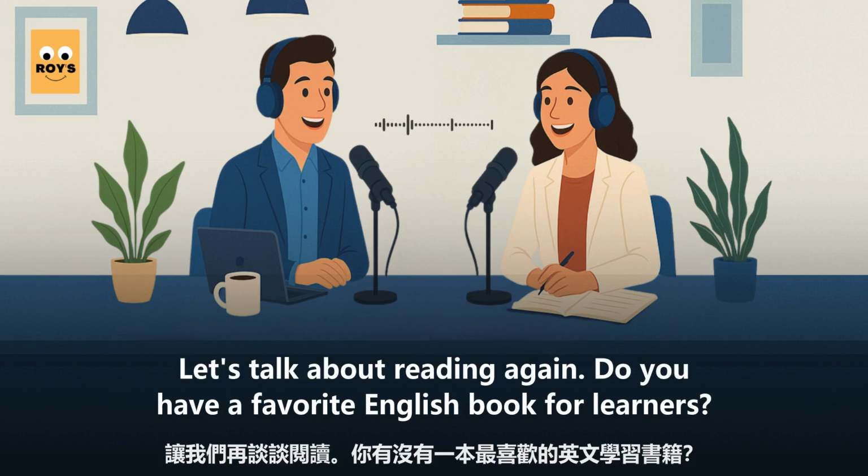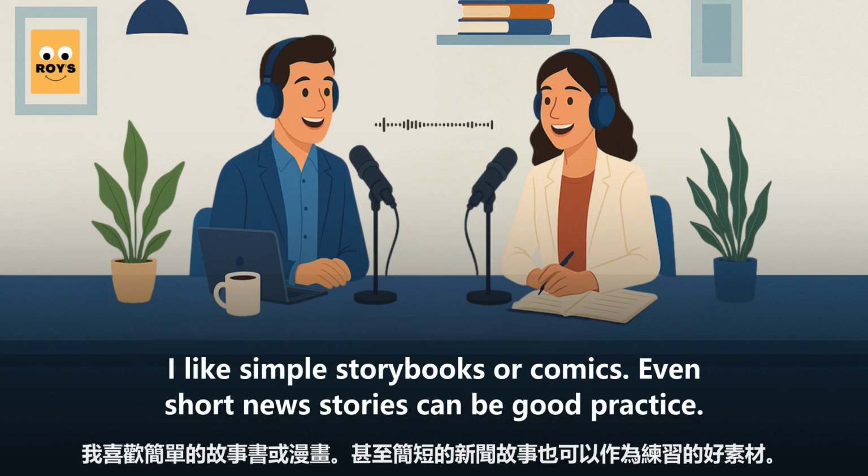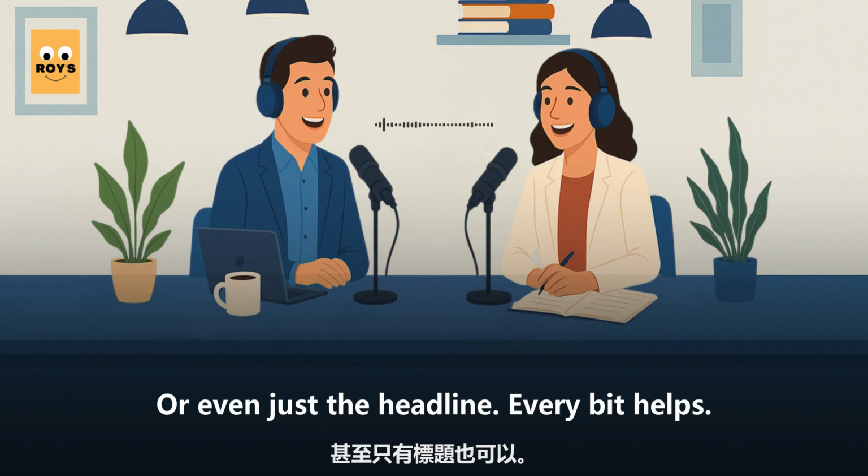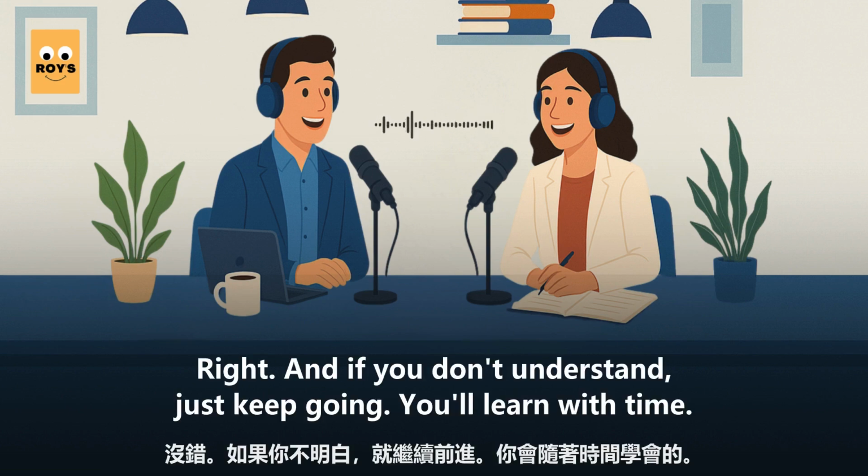That's the key. Let's talk about reading again. Do you have a favorite English book for learners? I like simple storybooks or comics. Even short news stories can be good practice. Me too. And you don't have to read a whole book, just a few pages or one story a day. Or even just the headline. Every bit helps. Right. And if you don't understand, just keep going. You'll learn with time. Yeah, don't stop or feel upset if it's hard.